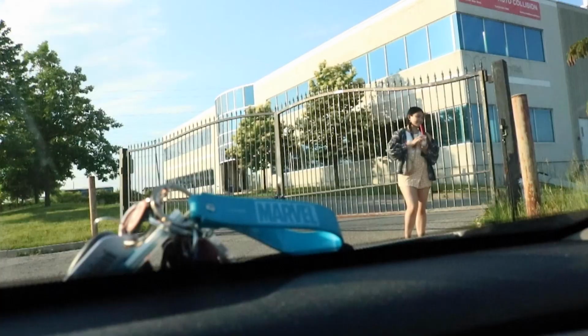But first, let's have a little taste test. So I ended up getting red bean with this as well. Yeah. It's actually not bad. I really like the pudding. It's my first time trying this as well, so.